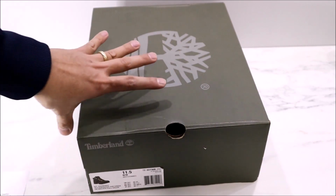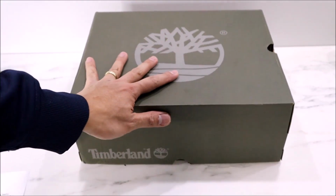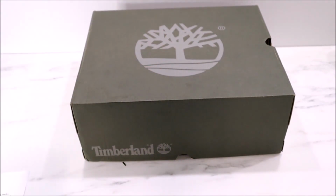Before we go ahead with reviewing this pair of boots, I'm going to show you the other pairs of boots that I normally wear during the winter, spring, or fall seasons. So let's get at it.